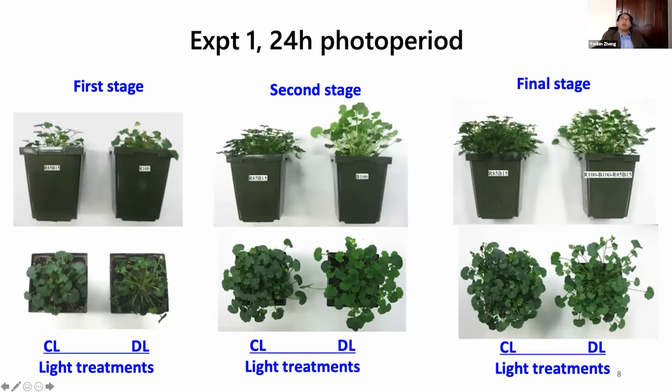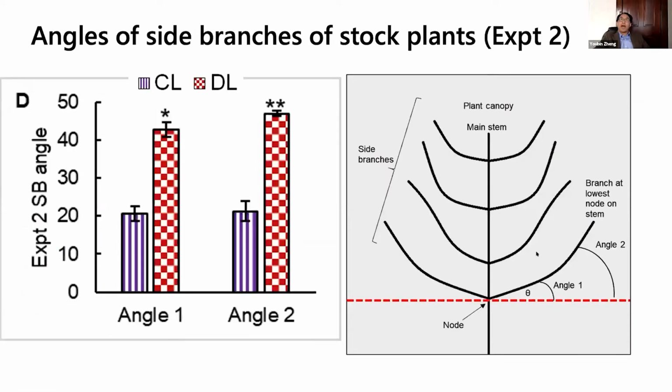We also measured the angle of these side branches, because if you want to use a machine to harvest them, you're probably going to cut a different way. They're still trying to figure out how to use the machine. For the angle of these side branches, the larger the angle, the better, so it's upright. And you can see here the dynamic light treatment had a much larger angle.